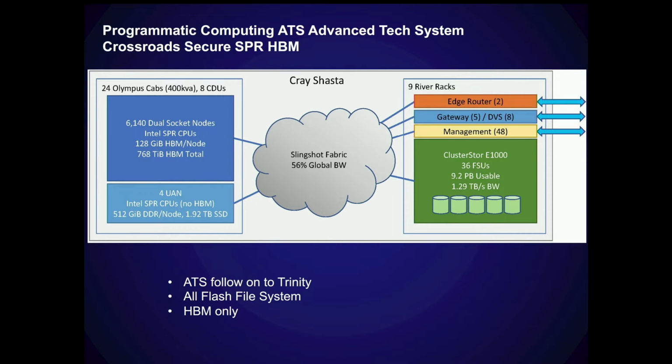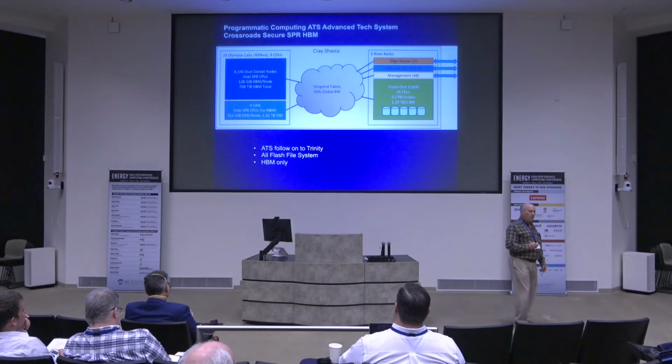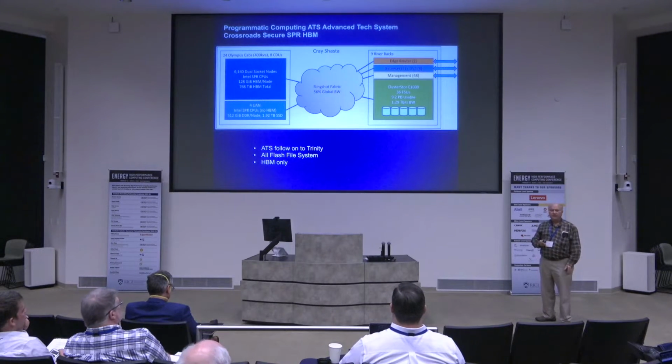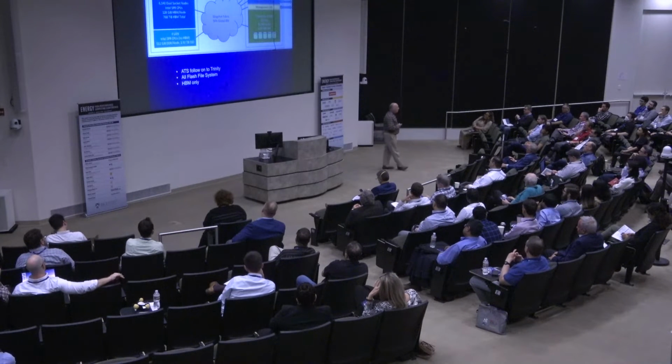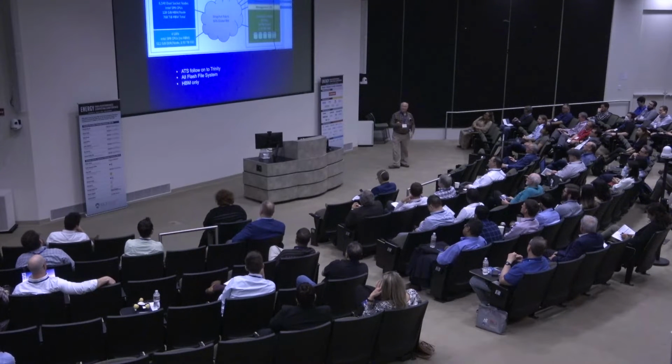Crossroads is 12,000 HBM SPR sockets, almost a petabyte of memory. You might ask, my goodness, that's less memory than you had with Trinity. Why do you do that? And the answer is it's pretty expensive. The other answer is we think we're going to get more throughput through a smaller memory machine with way more capability than a bigger machine that you just have to run multiple jobs on. So we think we'll win. We'll see.